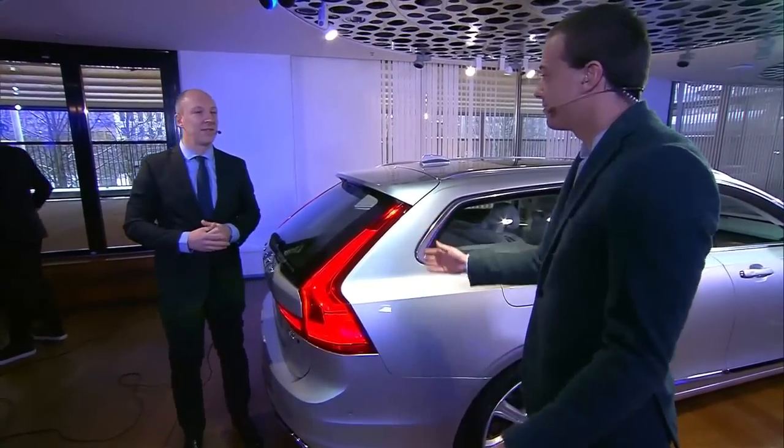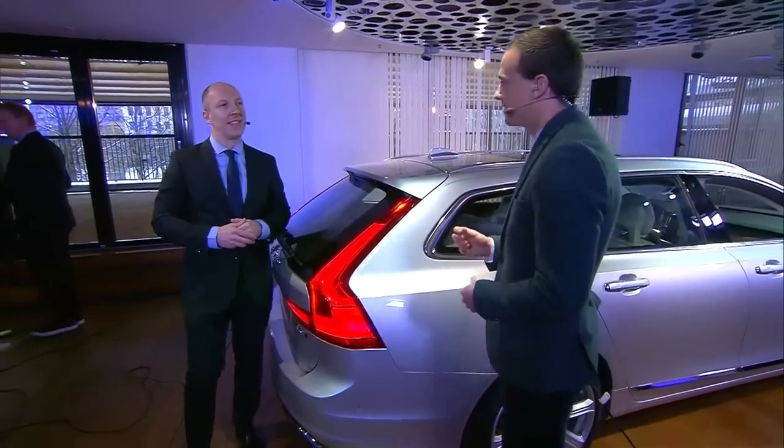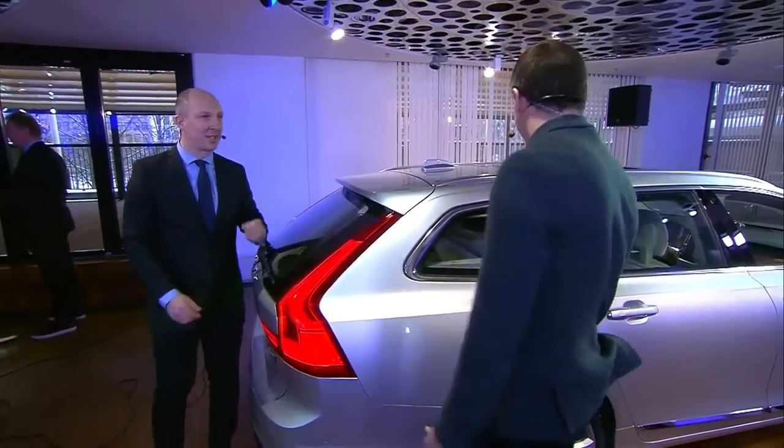And as a designer from the UK, how would you say that the nature of the landscape of Sweden has contributed to the interior design of the car? Yeah, maybe to answer that, let me get into the other side and we can zoom into the interior, and I'll explain it. Yes, great. Yep.